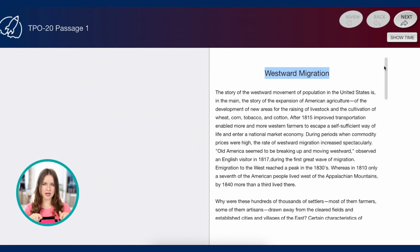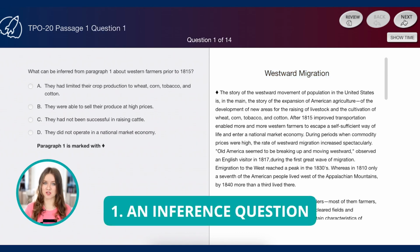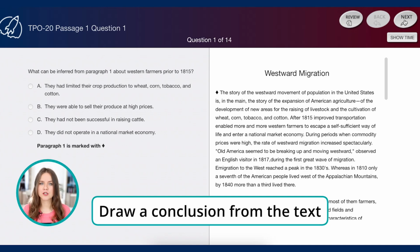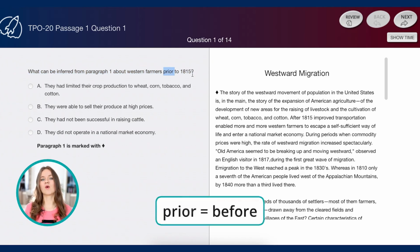Then I go straight to the first question without reading the text. It's an inference question, where we have to draw a conclusion from the text. It asks, what can be inferred from paragraph 1 about Western farmers prior to 1815? In other words, what conclusion can I draw about Western farmers before 1815? The word to focus on here is prior, which means before.